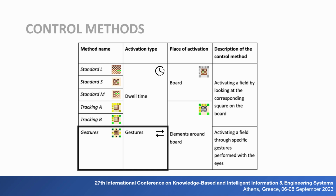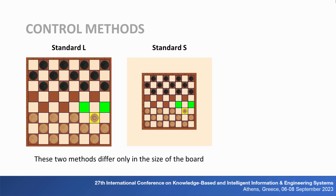Only one method differs from the others, which is gesture-based control. It is due to the difficulty of achieving sufficient utility in this case. Other variants of gesture-based methods were rejected in pre-selection. The figures below show board screenshots for 3 of the 5 control methods based on the dwell time.